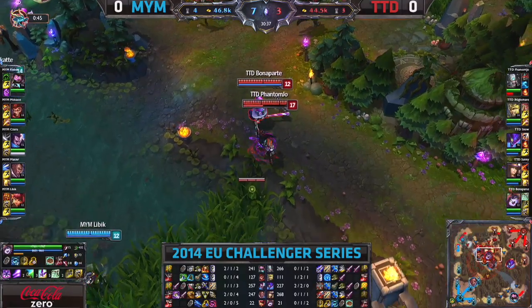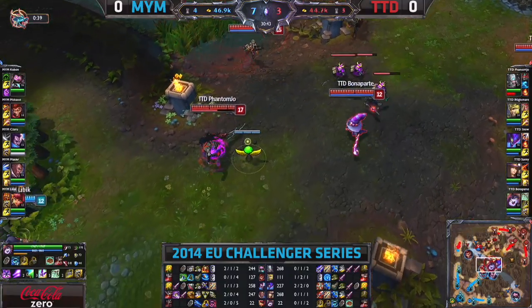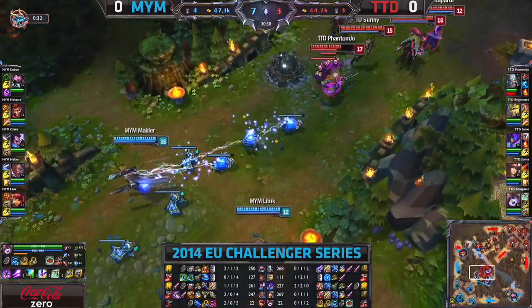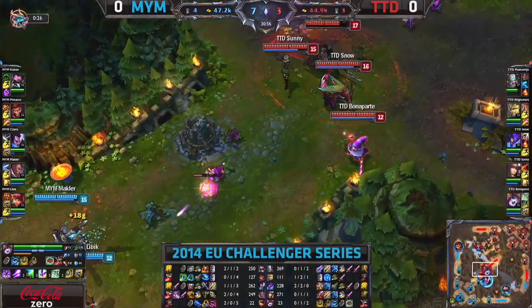Yeah. So you have a very obvious, okay, this is the only place Meteor Makers ever goes. TTD, I feel like, should be able to unlock the map a bit more and start taking away dragons, because MYM has to respect Baron every single second. Yeah, I mean, both teams really do have to respect that Baron.